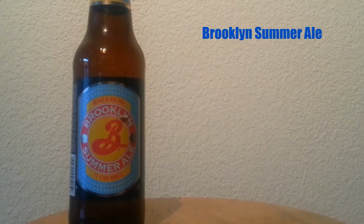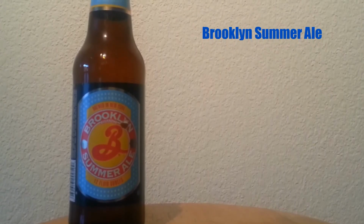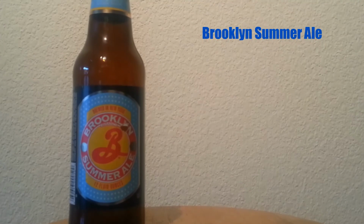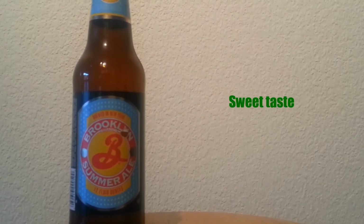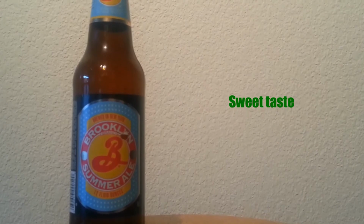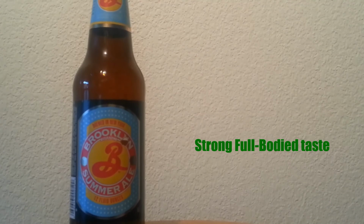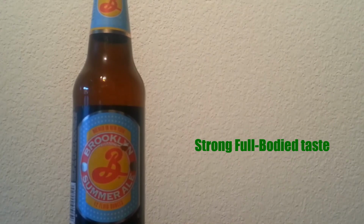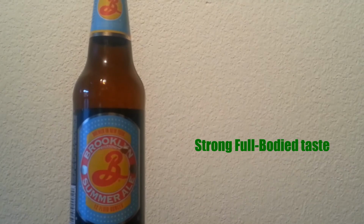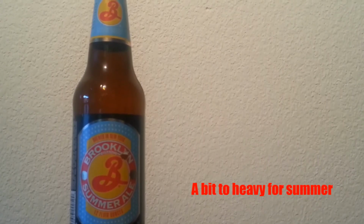It's not something you're really going to want to drink when it's really hot outside. The Brooklyn Summer Ale comes in far ahead of the Blue Moon, but still not quite. It has a great sweet taste, like I said, what you should expect. It also has a very heavy taste, much like the Brooklyn Lager, which tastes amazing. It's just in the summer months you're not going to want something that strong.